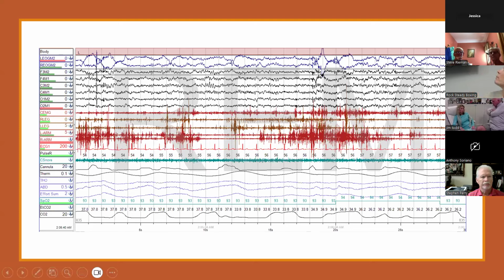Let me get my mouse up here again. So here is my EEG. This is how I tell if they're awake or asleep, all that kind of stuff. This person's in REM sleep.